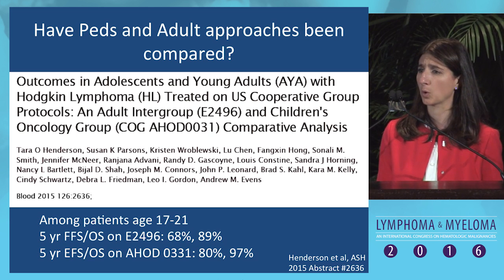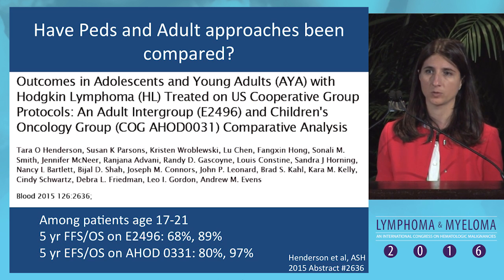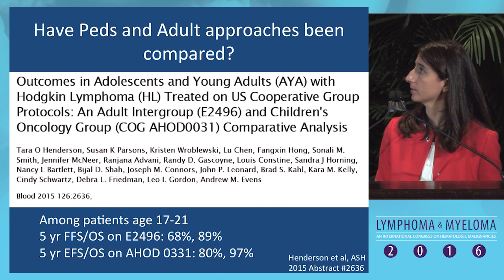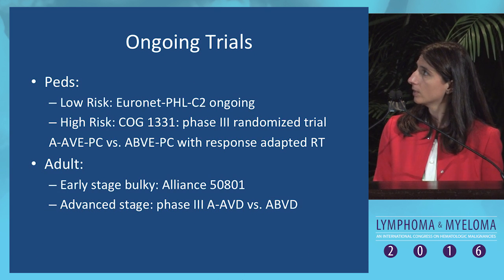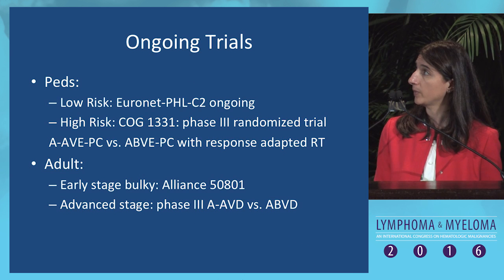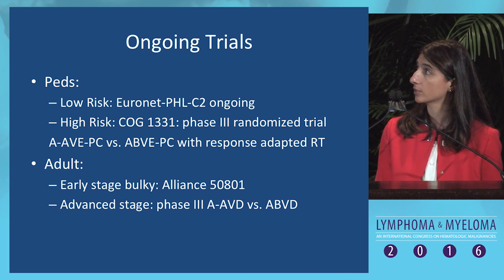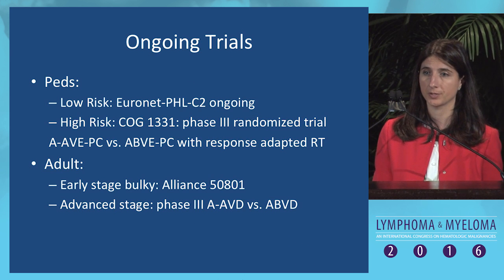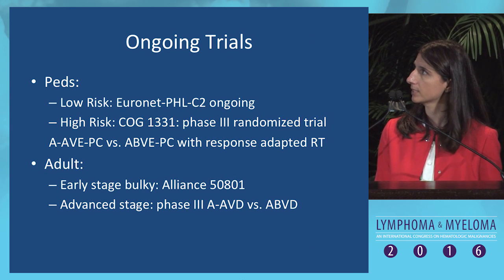So I think there's a lot more work that needs to be done, and this opens up a lot of important questions about how to best treat patients who are in this age range. So what's ongoing right now? In pediatrics, in the low-risk group, the only open clinical trial is being conducted through the Euronet group. There's not a US clinical trial in low-risk disease.